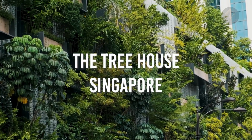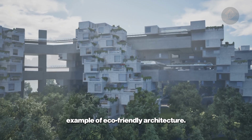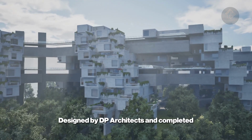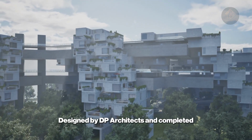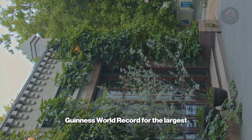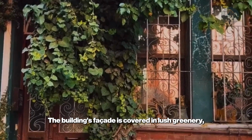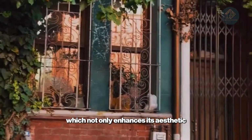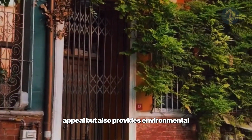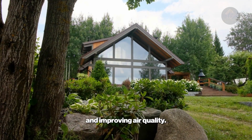The Treehouse, Singapore. The treehouse in Singapore is a stunning example of eco-friendly architecture. Designed by DP Architects and completed in 2013, this residential complex holds the Guinness World Record for the largest vertical garden. The building's facade is covered in lush greenery, which not only enhances its aesthetic appeal, but also provides environmental benefits such as reducing heat absorption and improving air quality.